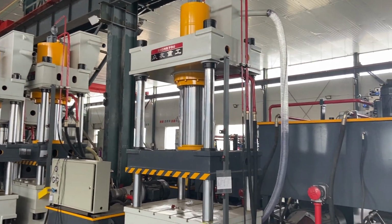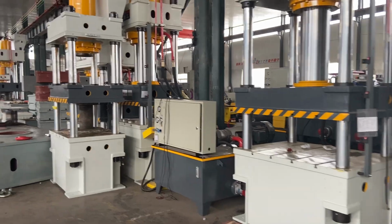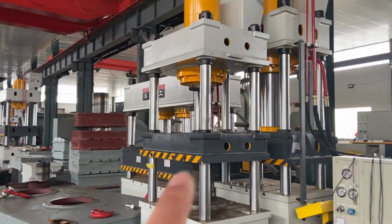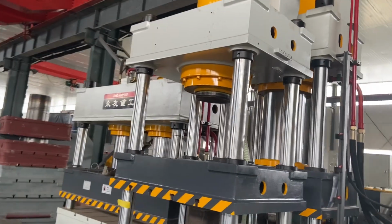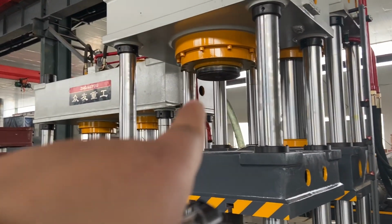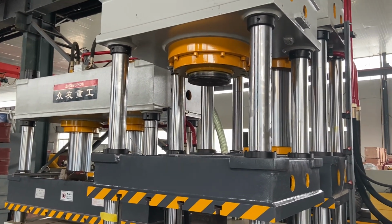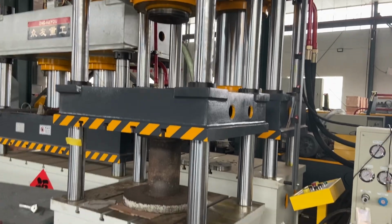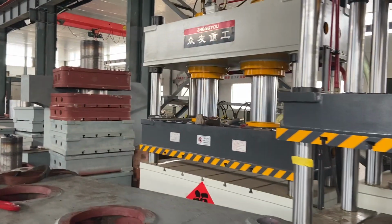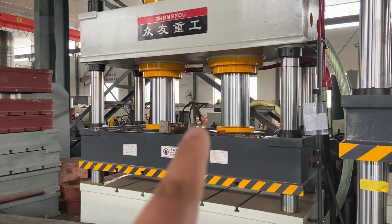And this one is a 210 hydraulic press. Okay, there is maybe a 100 hydraulic press machine, but the piston has connected to the slider. It will be finished soon. This one is the double cylinders.